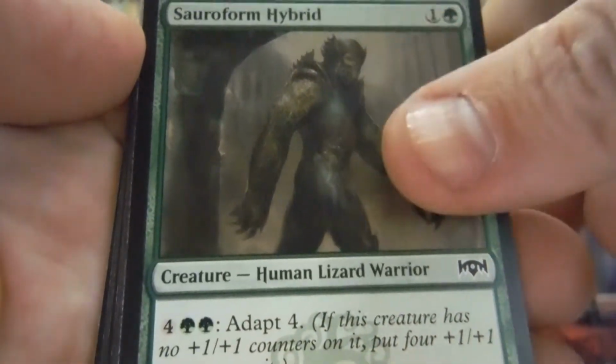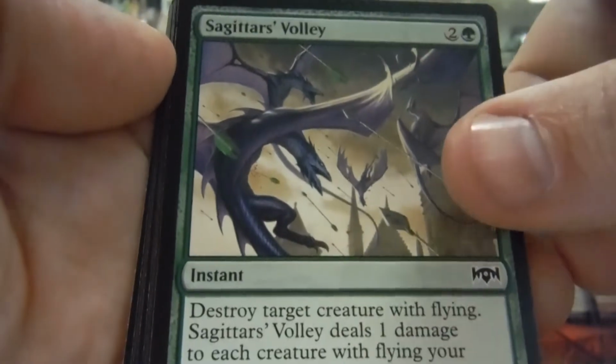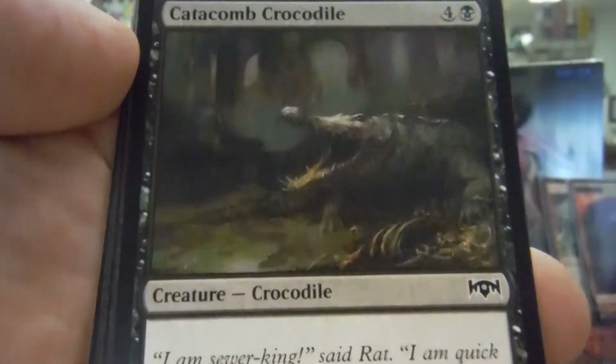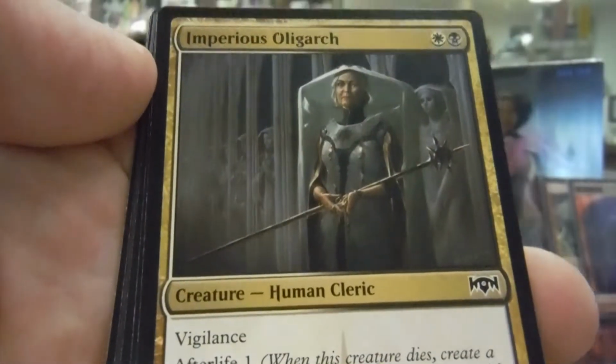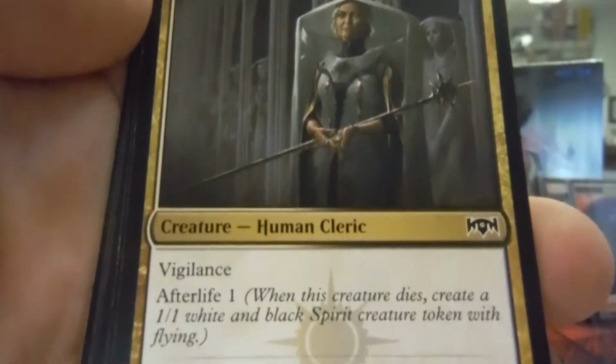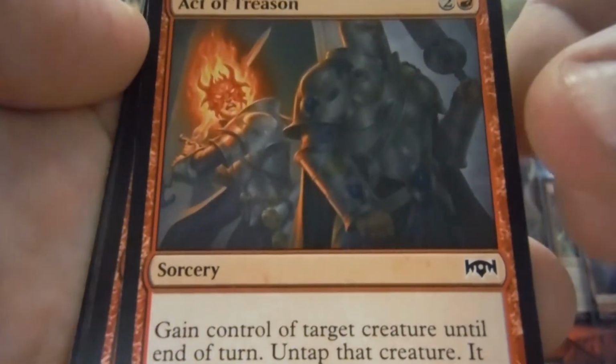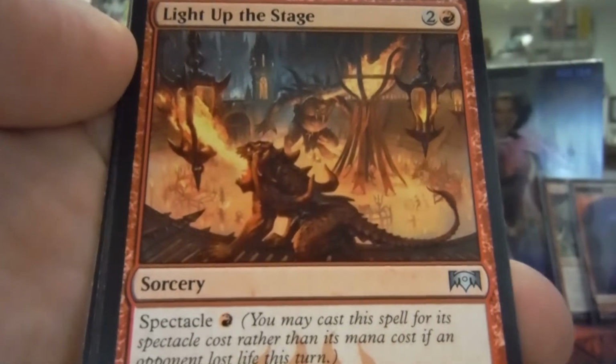Little hybrid. Undersea Scavenger. Sagittarius Varley. There's a crocodile. She's new. Yes, she is. Vigilance after like 1. Very basic card. Act of Treason. Nice little new artwork for an old card. Here we go. First one.